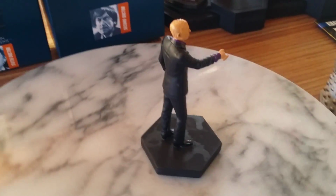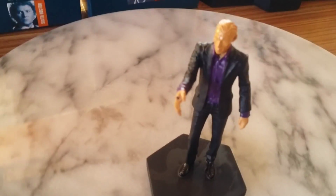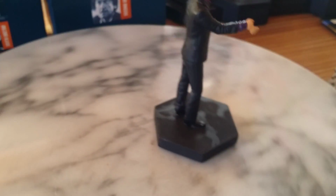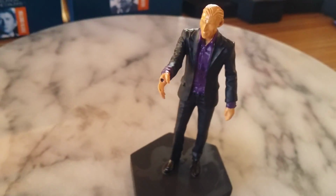So this is the Auton. I'm just going to spin him around so you get a good look at him. There, he's got his gun out, as you can somewhat see, if this will focus. Ugh. How annoying. There we go. So really loving the detail there on him.